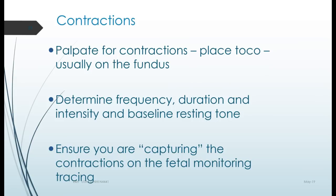We're going to palpate for those contractions. Then we're going to place our toco, usually on the fundus. When we talk about contractions, we're always going to talk about the frequency. And the frequency is from the beginning of one contraction to the beginning of the next. We're going to talk about the duration of a contraction from the beginning to the end of a contraction. And we're going to talk about the intensity.